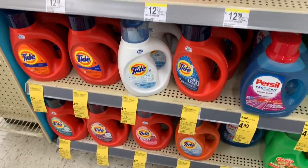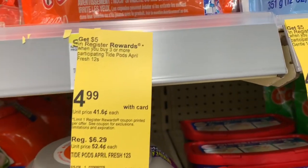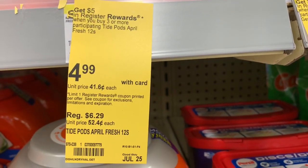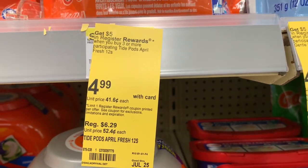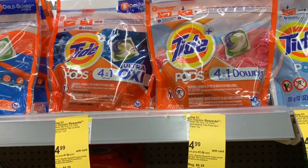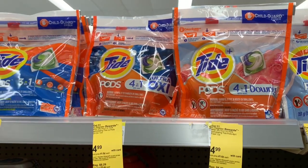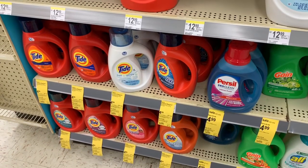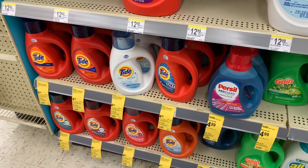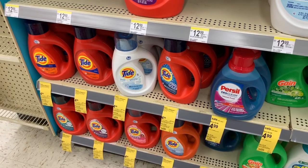So I'm going to be doing the Tide deal, because this week they're on sale for $4.99, and when you buy 3, you get a $5 register reward. Now we do have $2 off coupons for the liquid as well as the pods. So you could clip both of those and just pick up one more, and then use a paper coupon of either one to lower your out of pocket.